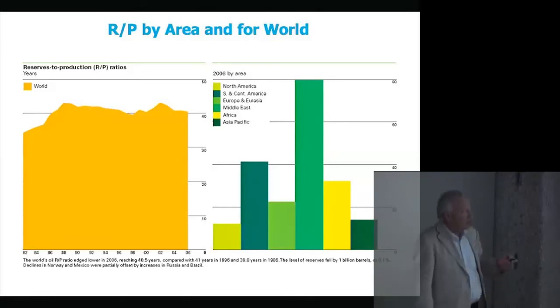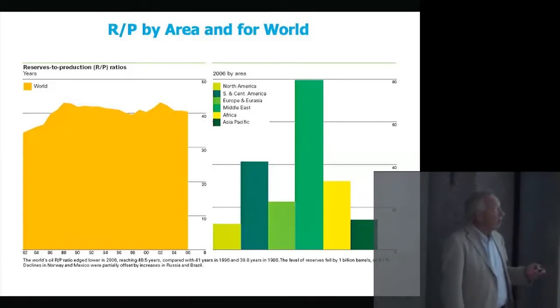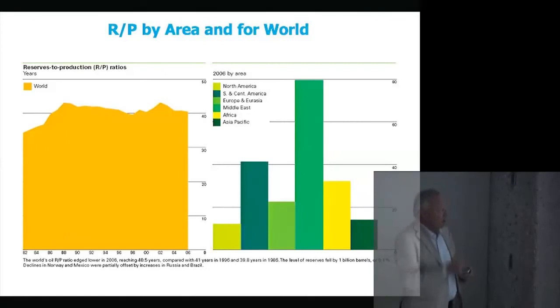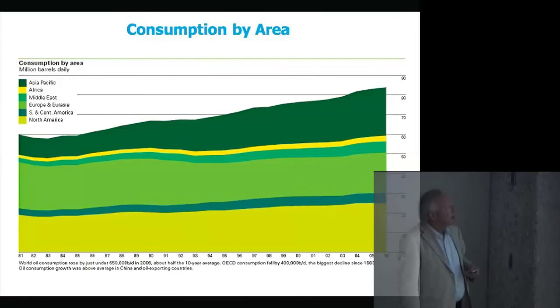Then if you subdivide it into the different regions of the world, you see obviously that the Middle East has by far the largest R over P ratio, and some of these areas here, notably Europe and Asia Pacific, have the smallest values for obvious reasons. All right, then let's look at the consumption by area. So again, the same colors. Then we see North America being very dominant, and Europe and Eurasia.